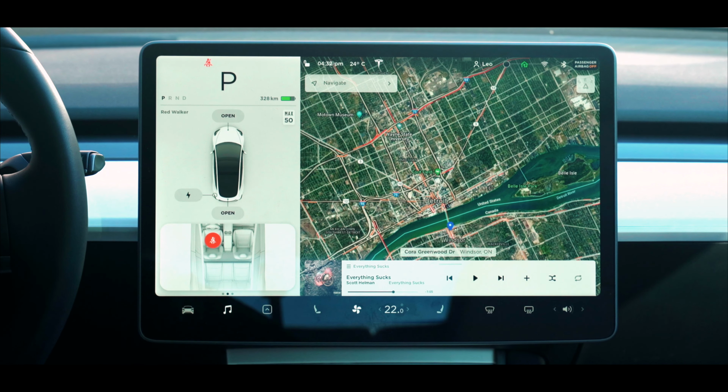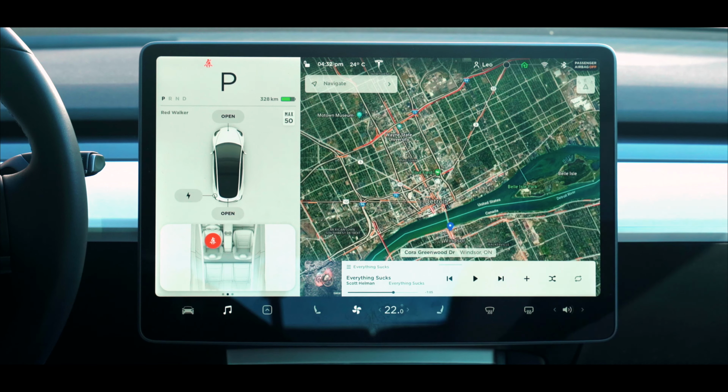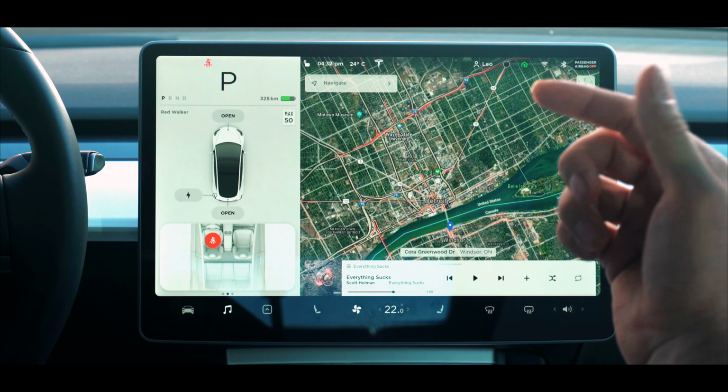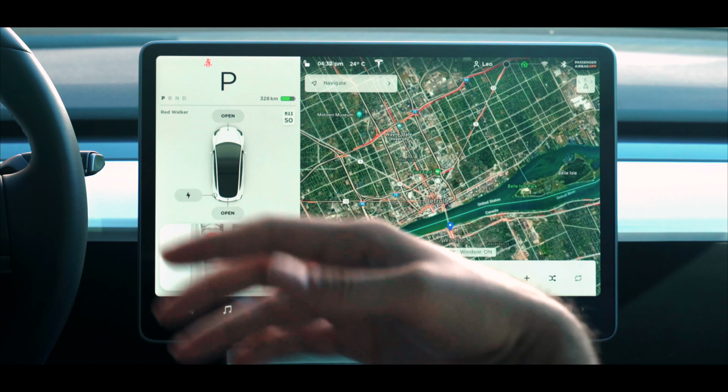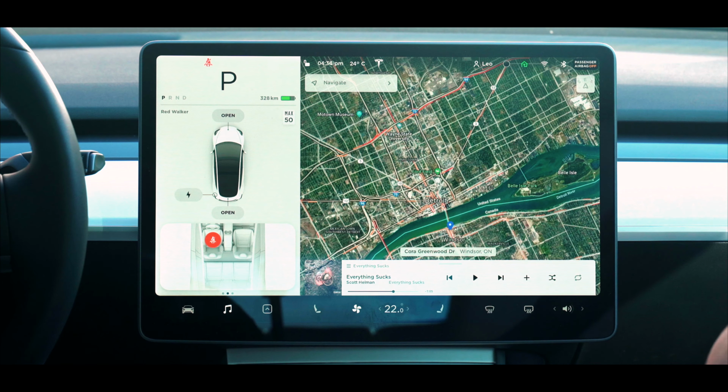That's it, ladies and gentlemen. This is V10. With no smart summon in Canada, but with some really great features that we were waiting for a long, long time. And this is it.